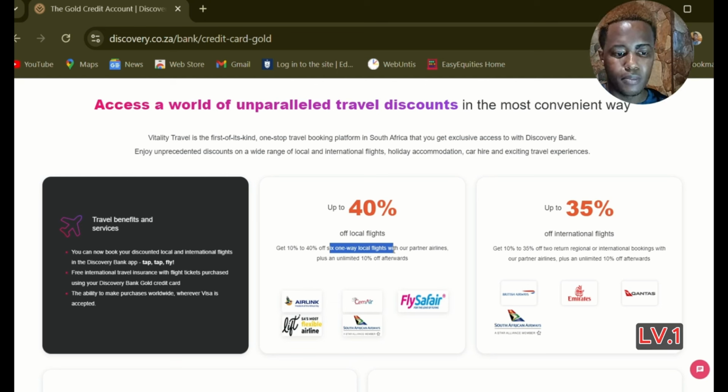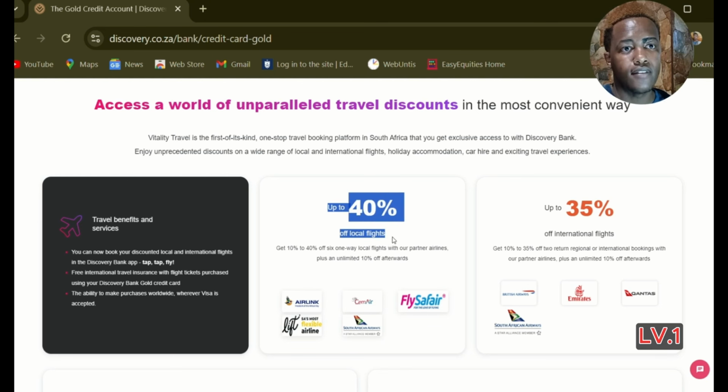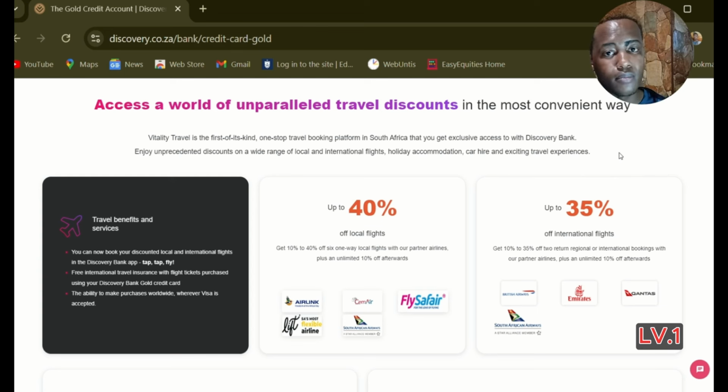I'm not clear. But the local flights, you get up to 40%, but I think you start off at a 10% base rate, and you only activate the full perk if you have the Discovery Health. So the Discovery Health is very important. That's either having a life insurance product with them or a medical aid product with them. I'm sorry about that. You'll have to pay for the Vitality program to get some of these other benefits. So yeah, it's not just 100 rand.